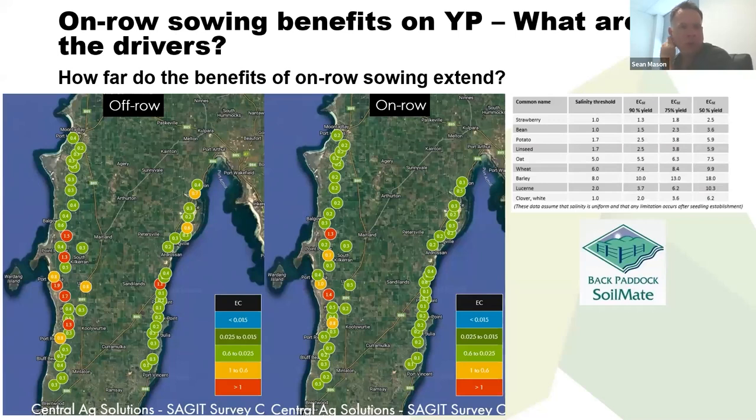Off-row conditions are on the left-hand side. Sorry, those numbers are quite small, but maybe just use the colours versus the on-row next to it. Hopefully you can see that the differences in EC were quite significant, and we are getting a hell of a lot more salty environments by sowing off-row versus on-row in a lot of these locations.